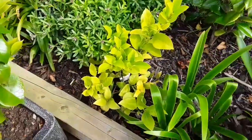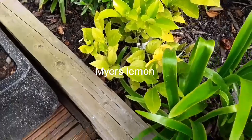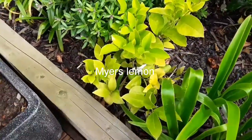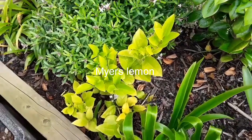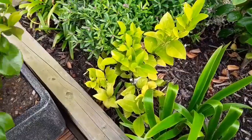Now this is my Meyer lemon, planted in the ground as an experiment. Survived last winter without any issues. Is suffering from yellow leaves, so a little bit of chlorosis. I have treated it with some Epsom salts, but I will give it some more sequestered iron in the next couple of weeks and see if we can get it to green up a bit better.